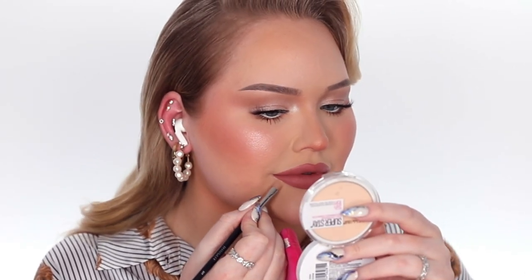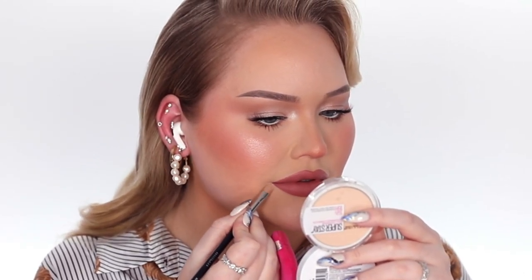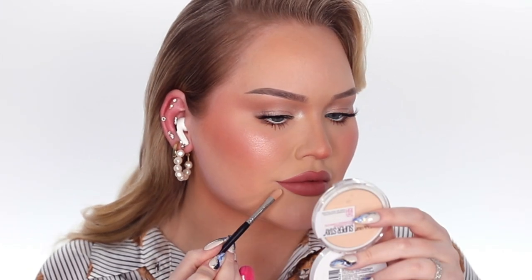All right, now I'm taking the Instant Age Rewind again, and I'm just gonna clean up my corners. And not because I made a mess, but more so because I've been doing this new thing. So I do this. I take the concealer and push it up. Ooh, that looks so good.